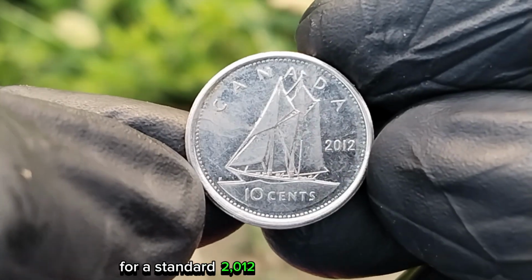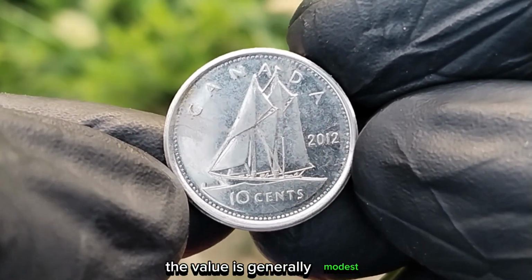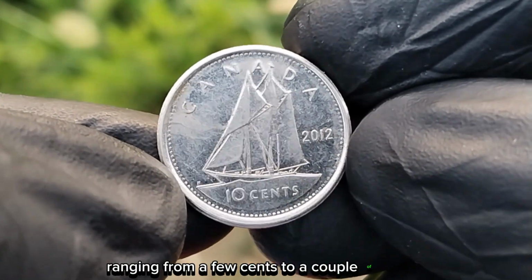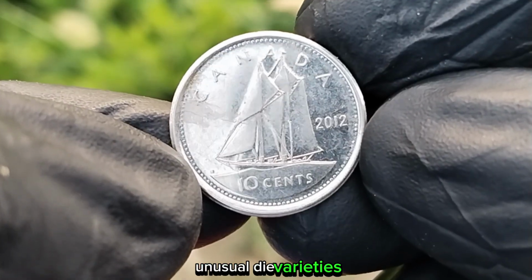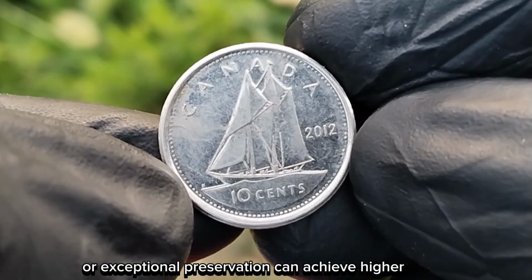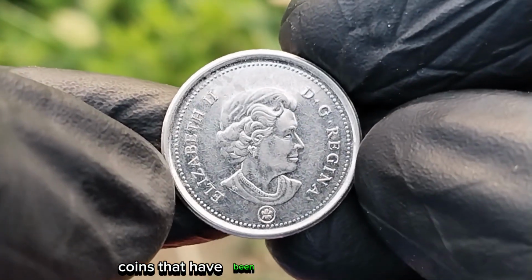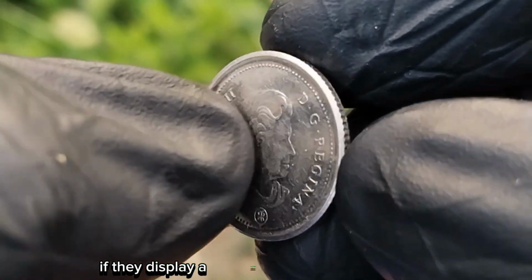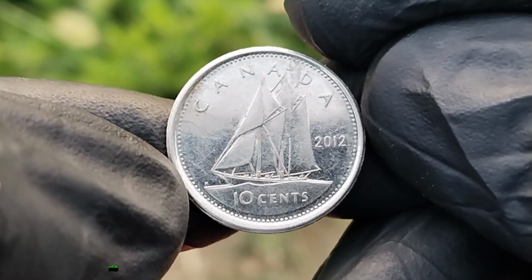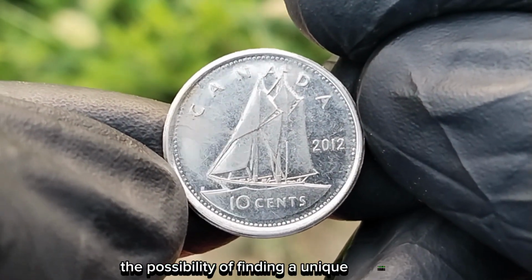For a standard 2012 Canadian 10-cent coin without a mint mark in fine condition, the value is generally modest, typically ranging from a few cents to a couple of dollars. However, coins that show verified errors, unusual die varieties, or exceptional preservation can achieve higher prices, sometimes selling for $2 million or more in auctions. Coins that have been professionally graded and certified often command premium prices, particularly if they display a combination of rarity and quality. While the 2012 dime is not considered highly rare, the possibility of finding a unique variation keeps collectors searching and bidding in the auction market.